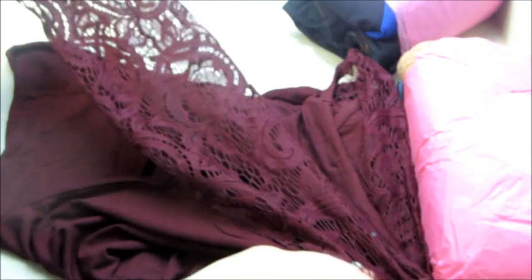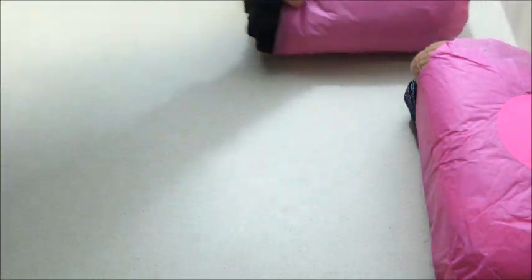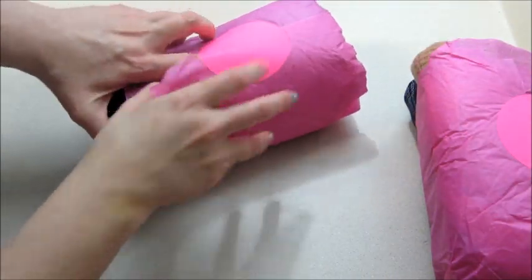And then, ooh, I like that a lot. Maroon top, and the sleeves are completely lace and see-through. That's really cool. I like that. It's nice and flowy too. Alright, that was bundle number 1.